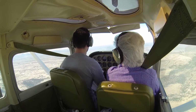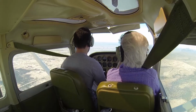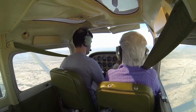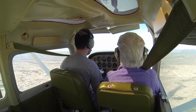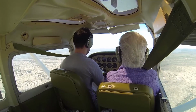Yes, we're about 1,500 above the ground because I know old Luke Ox is 1,550 feet, so we're about 15 high. So let's pretend we're on downwind. Let's put in one notch of flaps. That's going to help stabilize us. One notch going down, 10 degrees. See, that nose wants to come up, and we're still keeping her around 65. That's good.